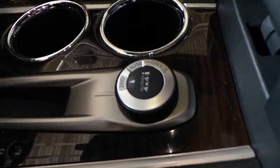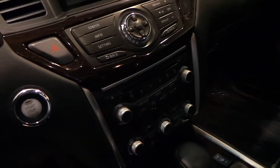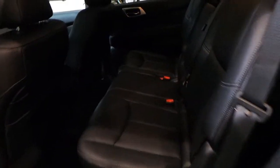Here's your four-wheel drive system. Heated seats. Six-disc CD changer. Seven-passenger. Configuration on these vehicles are excellent. Just the way the seats move, it's great. They fold up quite nicely to get into the rear of the vehicle. Makes it simple.